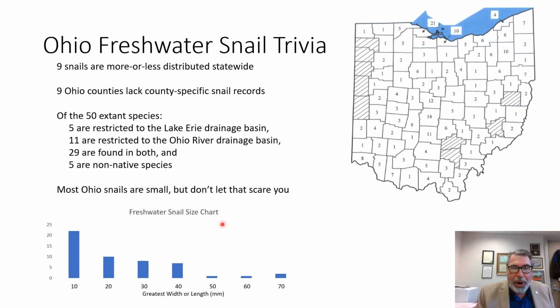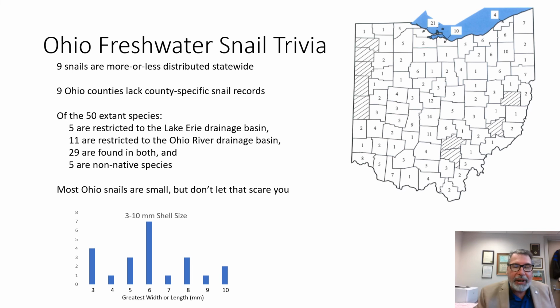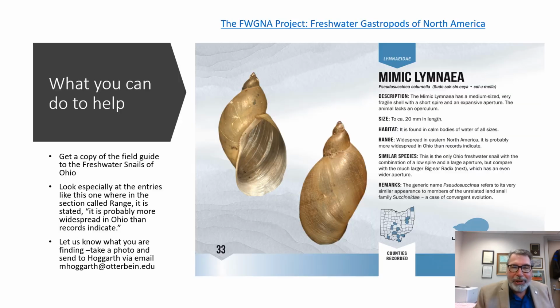And within this group right here, there's their distribution. We have quite a number of them that are 3 millimeters and some that are up to, excuse me, 6 millimeters. There are 7 that are 6 millimeters. So pretty small for the most part. But with a little work, you can do it.